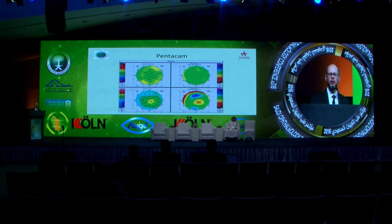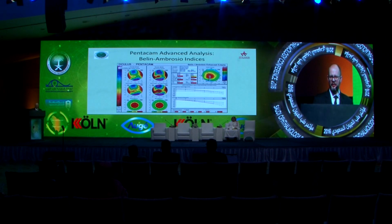There's much more you can do with this. When you think about all the data that is gathered when it scans the cornea, we don't want to just look at the same things that the topographer could show us and just look at pachymetry. We had that before. There are some newer calculations that the software upgrades can now perform that can be very helpful. There's an advanced analysis called the Belin-Ambrosio Index.